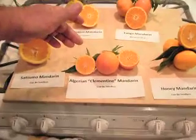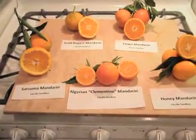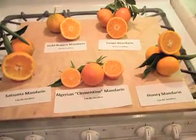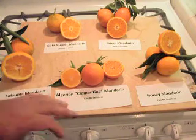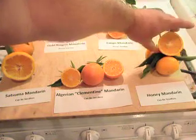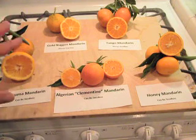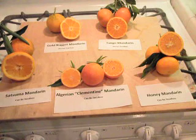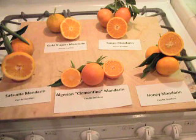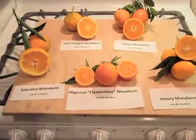I have the original Clementine or Algerian Clementine, which is typically seedless, but in the presence of Valencia oranges, Eureka lemons, or grapefruit will fill up with a lot of seed. And then I have some Honey Mandarin here, which is typically full of seeds. Not a huge amount, but it has several seeds in there. It can be seedless if it's growing on its own or away from Valencia, Eureka, or some grapefruit. Those plants cross-pollinate most of the mandarins.